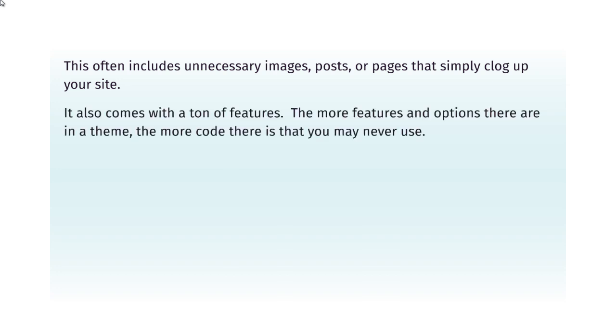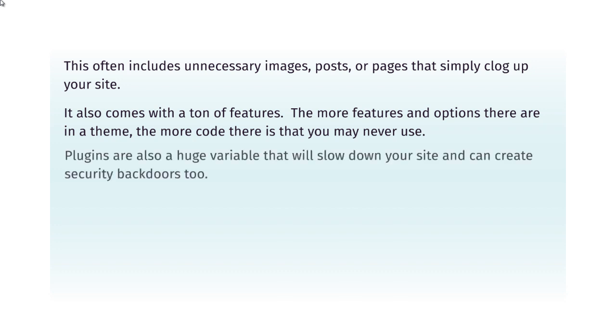A lot of themes come with tons and tons of amazing features that look amazing, that potentially could increase your conversions, increase your sales, and all of this greatness. But at the end of the day, here's the thing: the more features and options there are in a theme, the more code there is. The more code that you may never use. The more code there is, the slower the site will run.